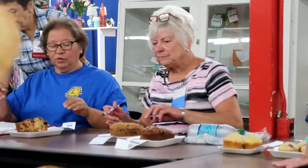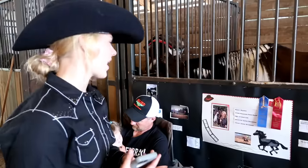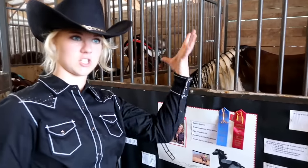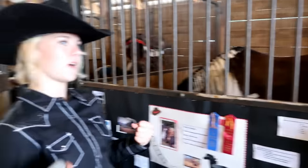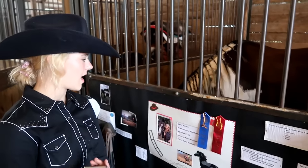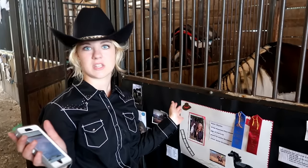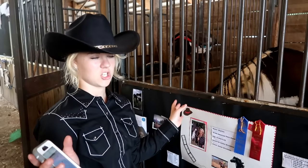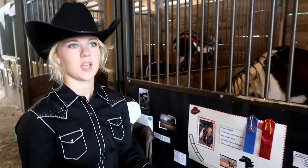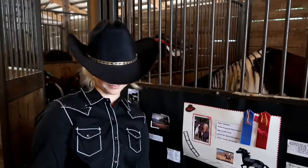So I got first on showmanship, which judges on me and how I present myself and how I show the animal. And then I got red, second, on halter, where they're specifically just judging the horse. It doesn't have anything to do with you or how you handle it. It's just how the horse is proportioned and how it portrays the characteristics of its breed. All right. Nice job. Thanks.